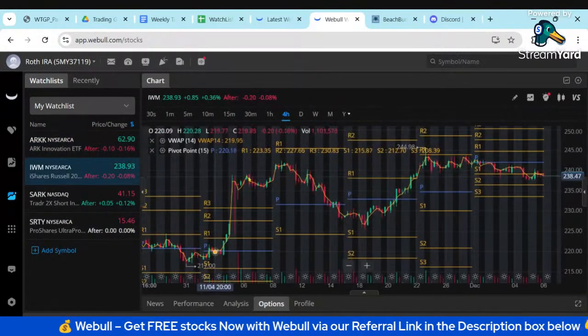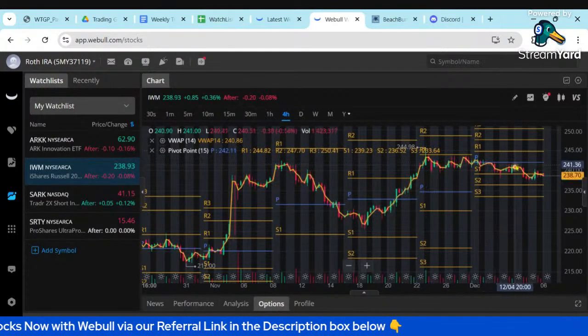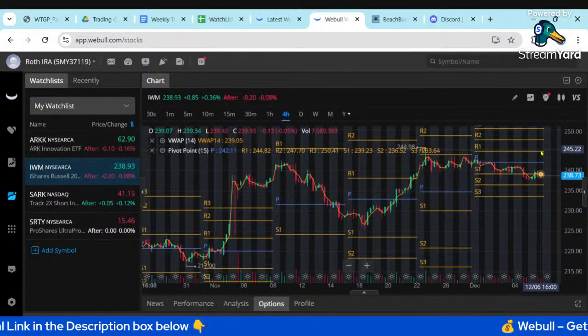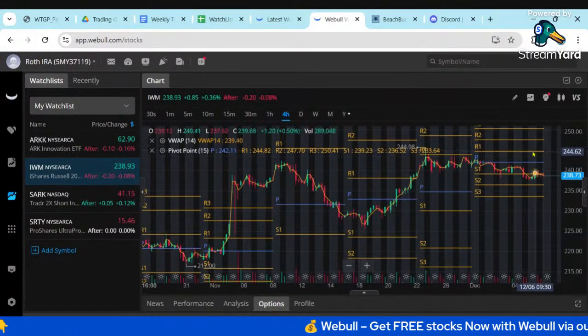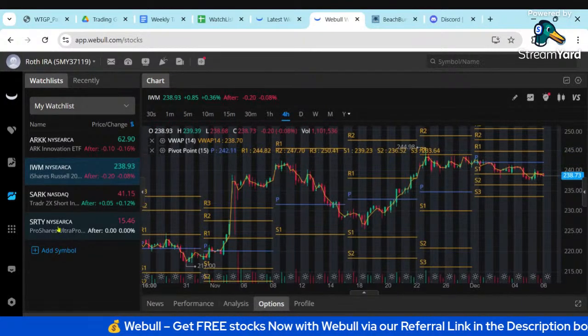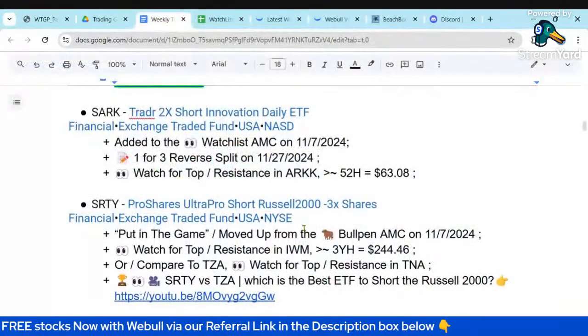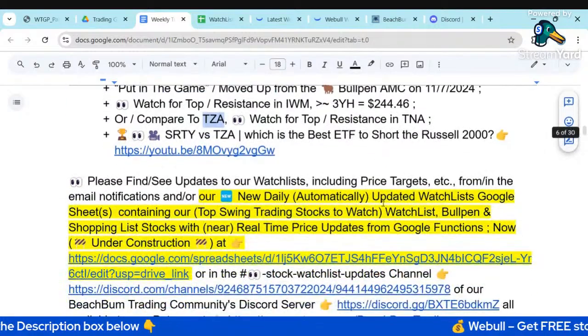Similarly, IWM had made a new 52-week high, and it's kind of been declining since then. Again, we'll see if it makes a last push before the end of the year near that all-time high, or gets rejected off of these pivot points and use that as an entry point into SRTY. Or alternately, if you prefer TZA, you can use TZA for small cap. So I hope that all helps.